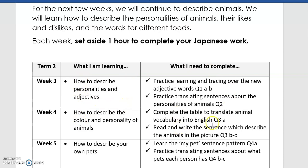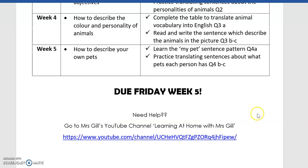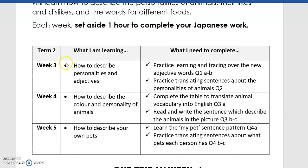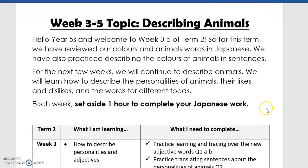Each week's work is only 2 pages, so it shouldn't take you more than an hour to complete your work each week. All of your work from week 3, 4, and 5, give it back to the school on Friday, week 5. So when you're handing back all your other stuff, you can give it back to me all then and I'll check it all at once. You don't need to send me each week individually, just send it back as all done.